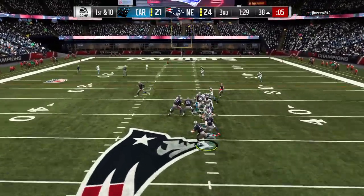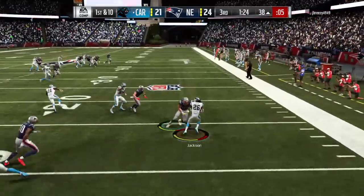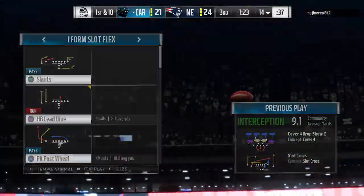Throwing on 1st down. Brady trying to lay one up deep. And Brady going to be intercepted a 3rd time. Dante Jackson picks it. And he'll be stopped shy of the 15 at the 14-yard line on the return.